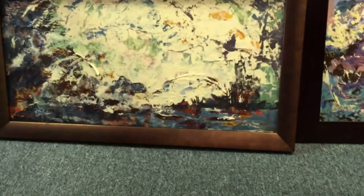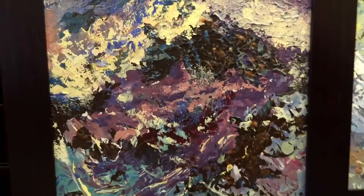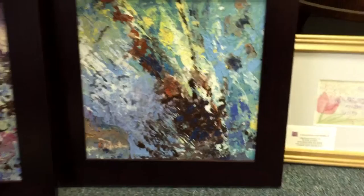That's next. That's $350. These are acrylic on board. This is called Colorful Depths, $275, and would make a lovely companion piece to this one, which is Radiating Ripples, also $275, both framed in the same lovely dark wood.